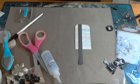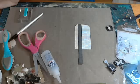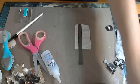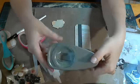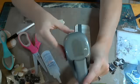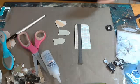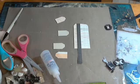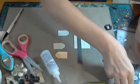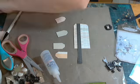All right. And here's another thing I want to show you guys. I have my handy dandy tag punch, which is probably a little 2-inch tag. And I just love to punch out a ton of these with my leftover scraps. So I've got all kinds of colors here. And I think I'm going to do another word. Let's see. I don't know if always will fit. I don't know why you'd stamp always, but why not? Let's just do it.